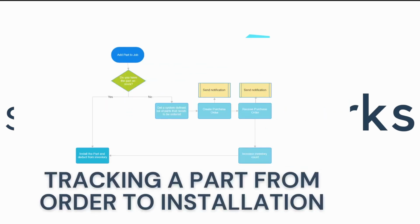We're going to walk you through tracking a part from order to installation. And this is how your workflow is going to be. You add a part to a job, then you're going to check if the part is in stock. If it is in stock, you're going to install that, and that part is going to be deducted from your inventory. Now, if you don't have it, you're going to get a defined list from your items needed page. Whoever is in the office is going to put that list together, create a purchase order, then receive it, and then it will increase your inventory count in real time. So this is a workflow, and I can actually provide you a copy of this workflow.